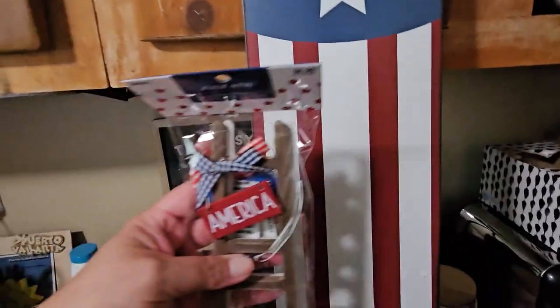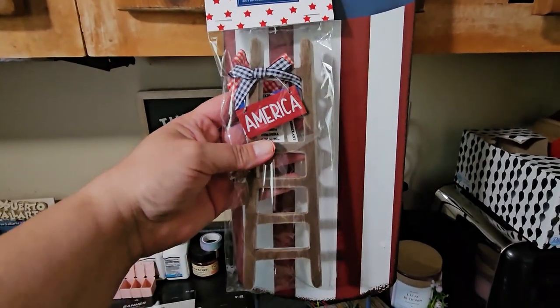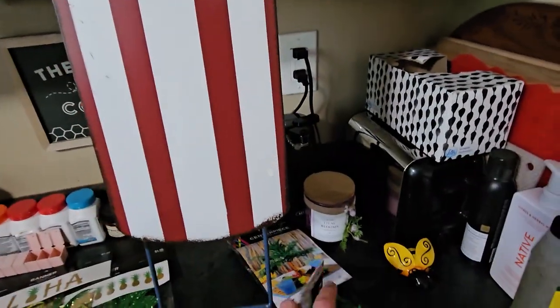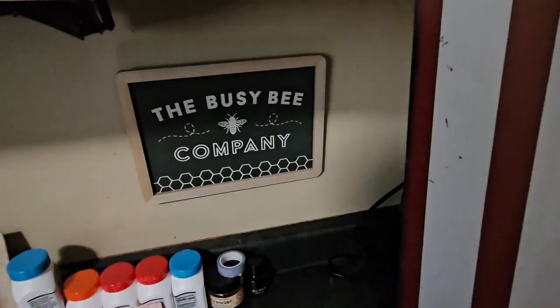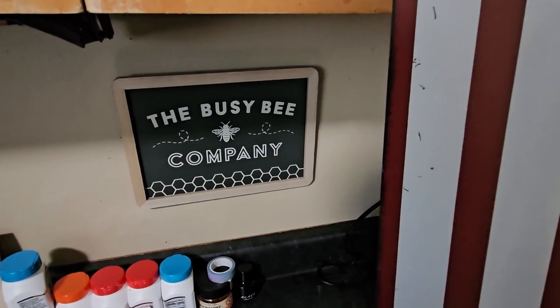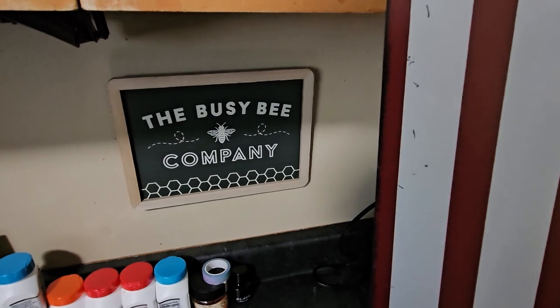And, oh yeah, and then I also got this cute sign as well. They're like little wooden ladders. Like, how cute are those? I don't know. I think those were $4.19. No, I lied. $2.38, I think.